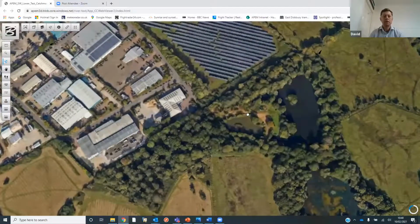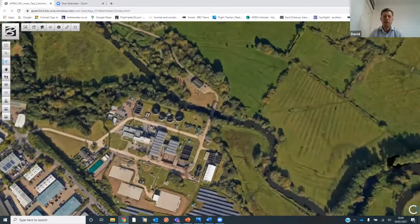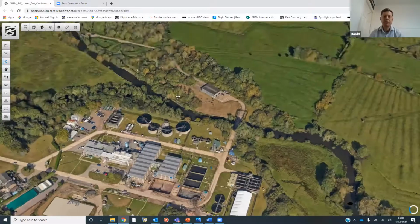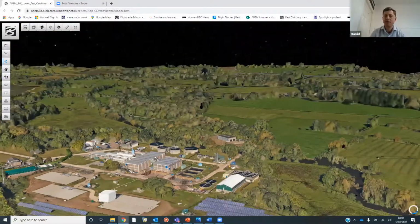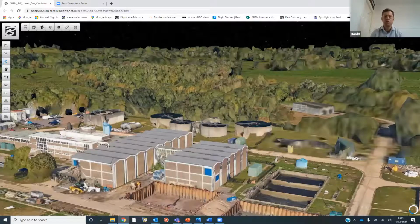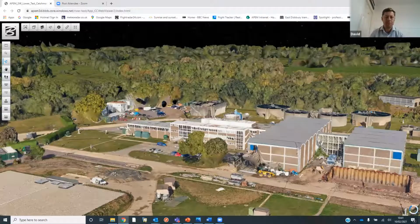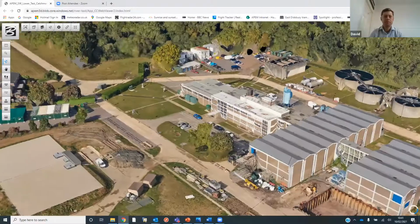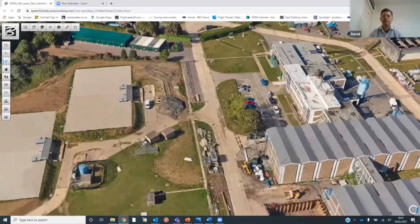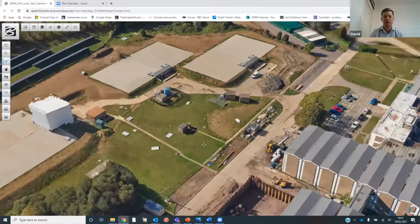And here's a treatment site. So this allows you to look at the environment in 3D and play about with it, for all sorts of different purposes. And we can make measurements. So we can make measurements of the stockpile of excavated material, for example, or we can measure heights of features. And we can start looking around in the environment.